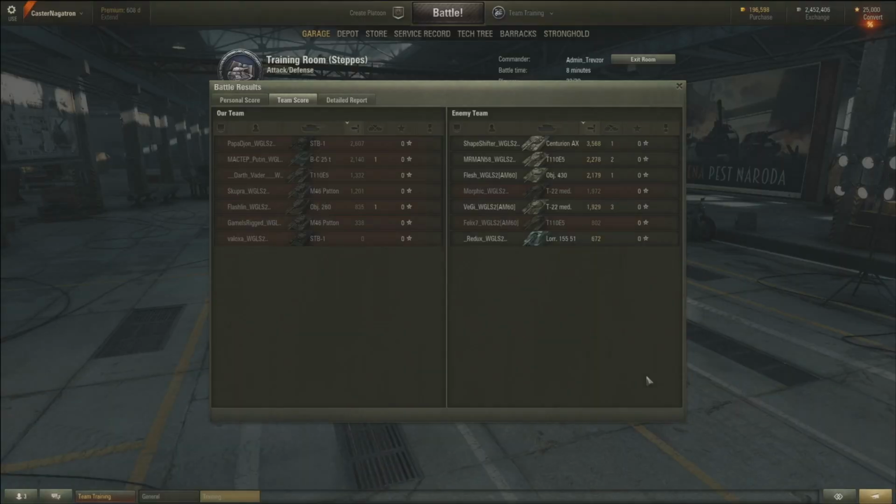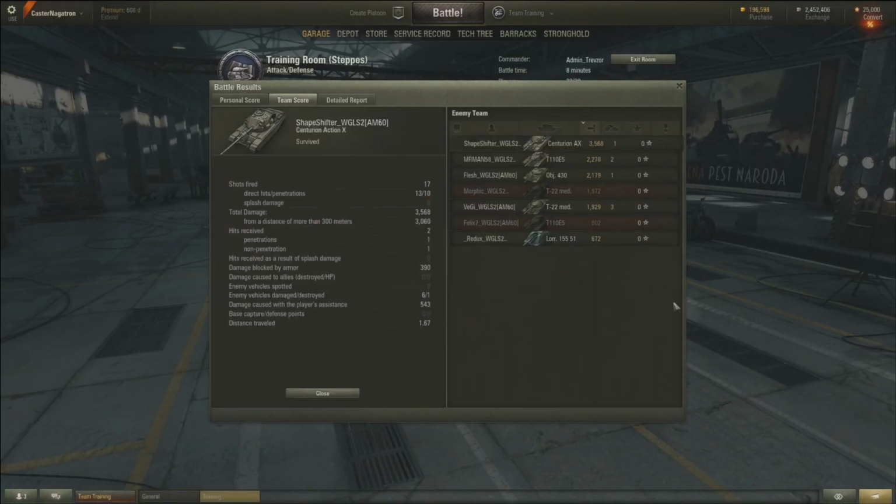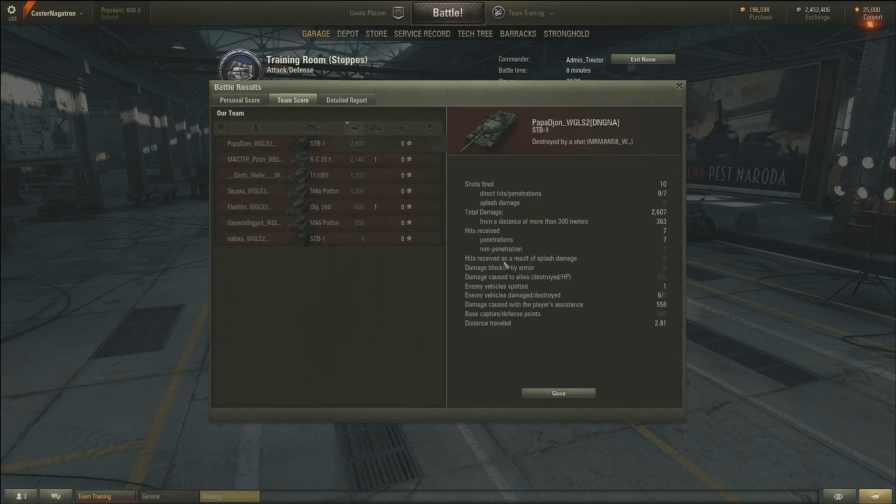Let's look at the statistics. See Shapeshifter's game of the night. There it is. Surprise, 3,600 damage. Man. Easy shots, easy life. Just sat in the A-line. Everyone's just coming to fight for me. Up E5s. Great. For fun. Mr. Man, 2.2. Flesh, 2.2. 1.9 for both Veggie and Morphic. Papa Dijon, 2.6 in his STB, 2.1 for Putin. And nobody else really getting a whole lot. Valoxa getting absolutely melted. That was the one that we saw attempt to escape across the open there. Didn't work out, to say the least. No. You guys saw that didn't work out at all.